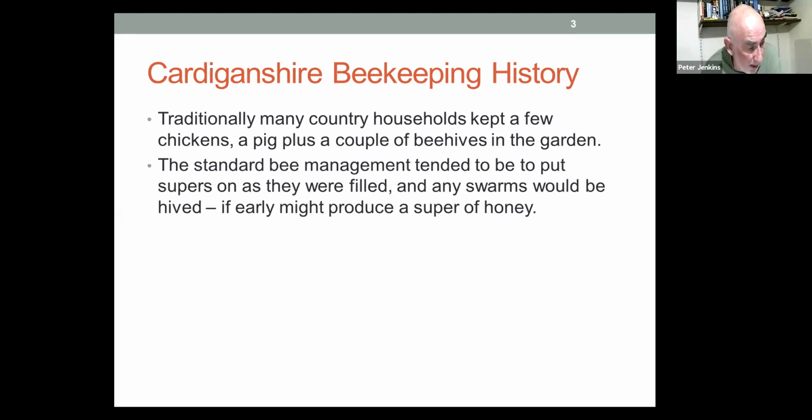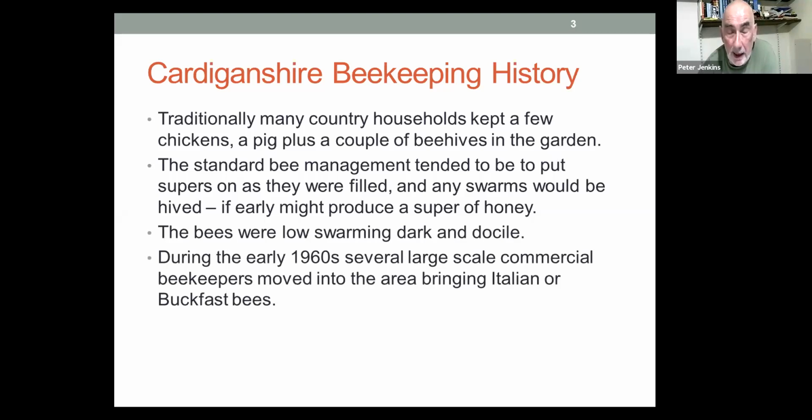So the early bees, as I said, pre-1960s, were low swarming, dark and docile. During the early 1960s, several large commercial operations moved into the area, and they brought with them their own bees. They weren't all foreign bees, but some were British bees, and there were some mongrel bees, and some were the sort of Buckfast type bees. These commercial bee farmers had up to 400 colonies, and they tended to be softer bees.